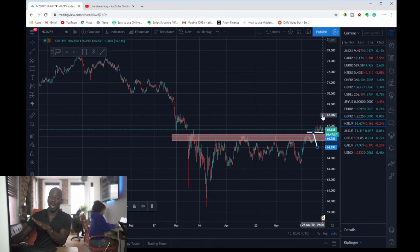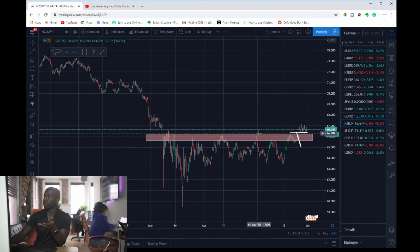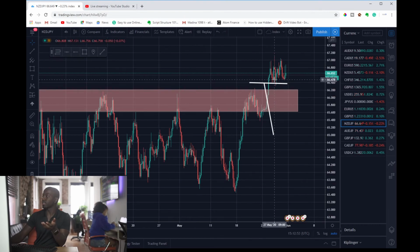I don't really think there's risk of holding over the weekend. I don't see this market gapping in any capacity, but what there is risk is basically going into next week. We have to pay attention, right? And what we need to be paying attention to right now is the 6640s, 66 mids.